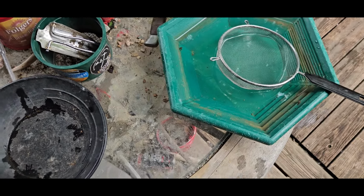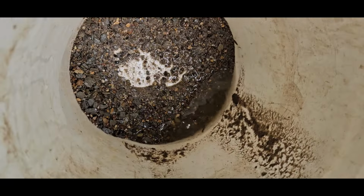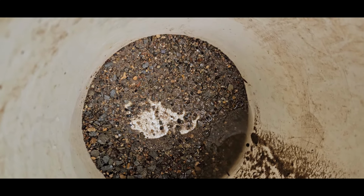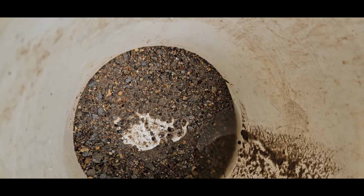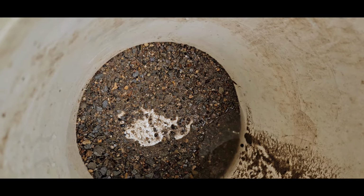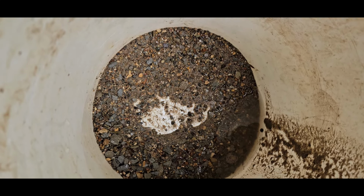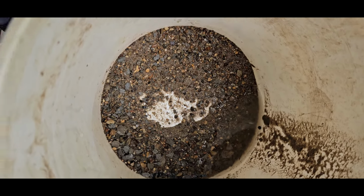So we'll be back. All right, this is what we ended up with. I mean, there's not a lot of cons there. I anticipate a lot of heavies in there, but we're going to do a 1/4 inch kitchen strainer, and then maybe a minus 30. I don't know if I want to delve that deep into it, but we'll figure that out as we go. First thing we do is get that big stuff out of there and go from there.